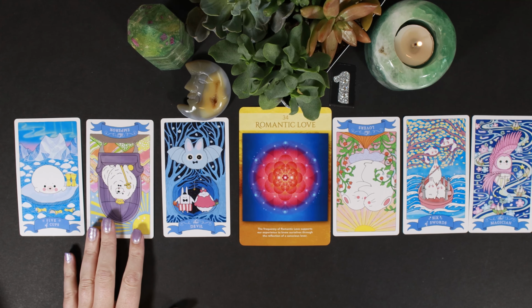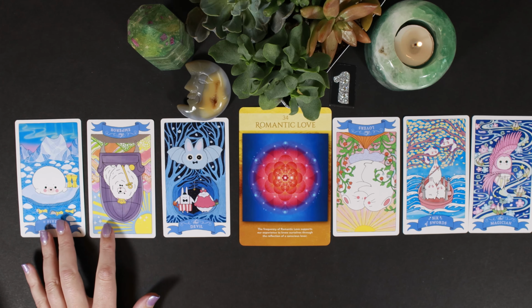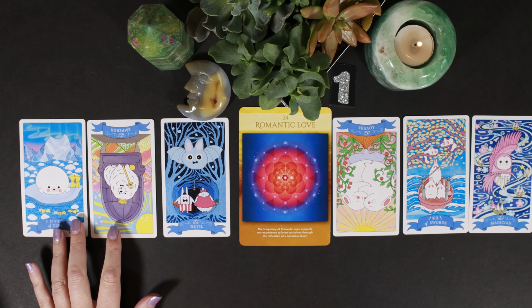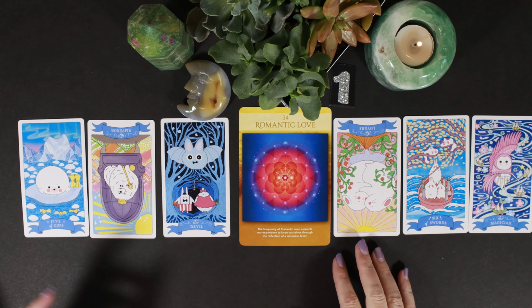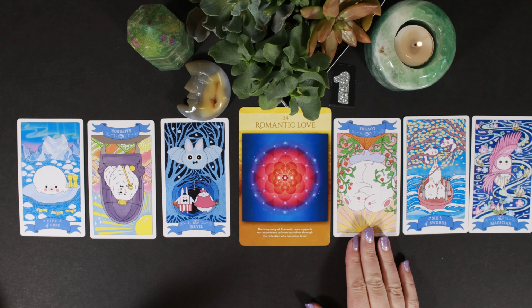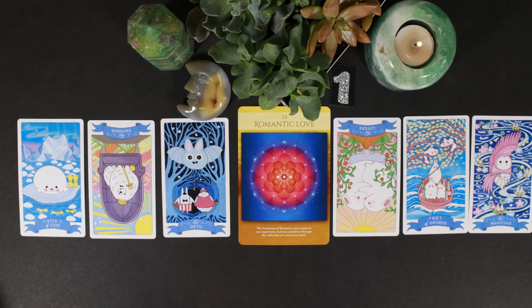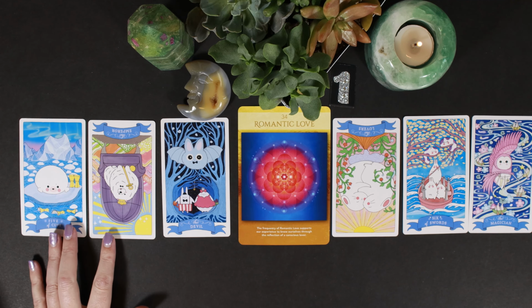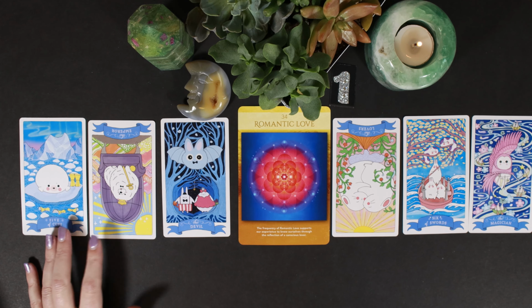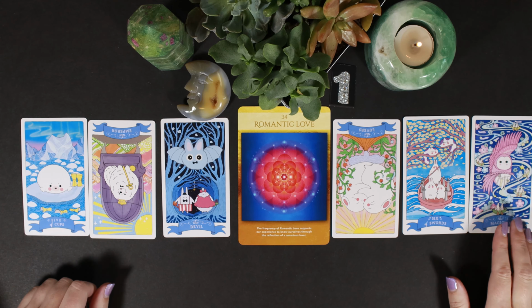And the Emperor reversed, I kind of skimmed over this. The Emperor is the quintessential masculine energy in its best form. But when we have it in reverse, it can be very controlling here. Sometimes we feel like we need to do what somebody else wants to do, even if it isn't in our best interest, or we don't even think about it being in our best interest, because we're afraid of losing them. We're afraid that if we don't, I don't know, dye our hair, or move, or take another job, or cut out our friends, there's a lot of things that happen in relationships because we're compromising for somebody else. And these compromises that I'm seeing, either currently happening or have happened in the past, are not allowing you to be your best self.